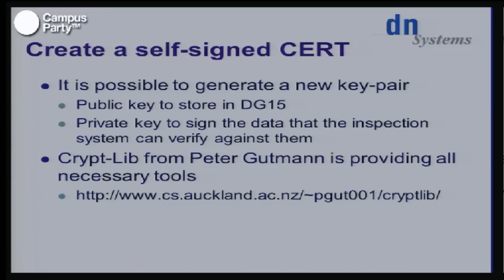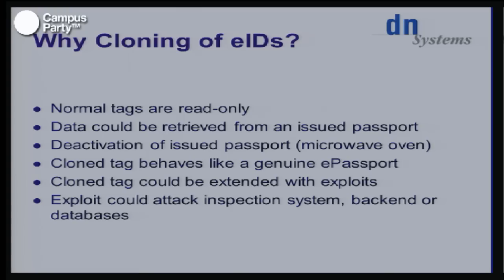So how to make your own passport? First, you need to create a self-signed certification authority. That's possible: generate a new key pair, put the public key into data group 15, and use the private key to sign the documents. All you need for that is available at this URL.